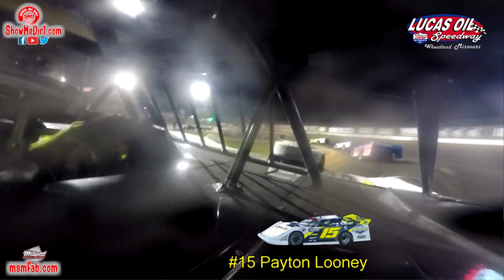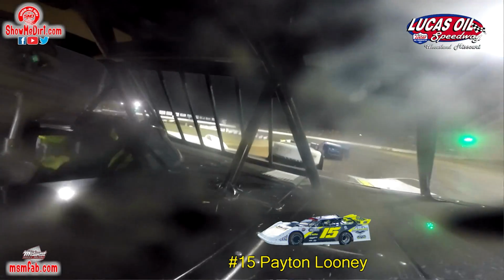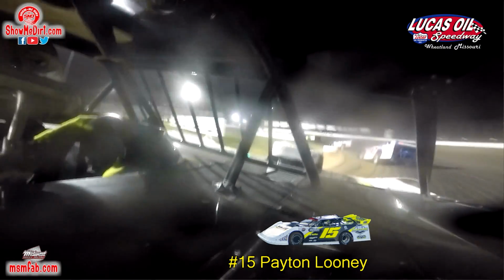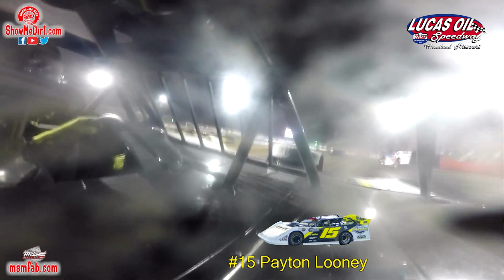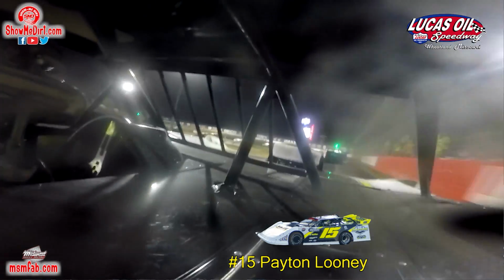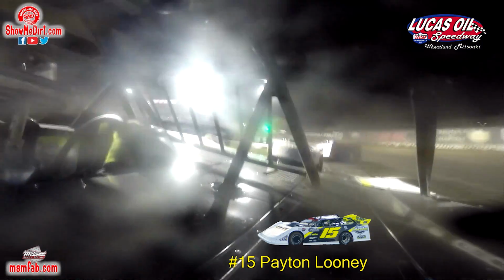Kyle Strickler might be trying to cool his tires off. Maybe a late race run. He's trying to get within striking distance here in the last few laps. As they come out of turn 4, Looney cannot get around Bronson. Kyle Bronson, the last car on the lead lap, runs in 15th. Strickler on the bottom. He's making up a little bit of time, but he may run out of time. Now he's going to go back to the top.